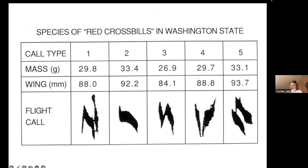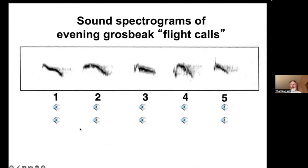The one that you're most likely to encounter in the Sierra Nevada is type 2. It's a dropping, kind of a chup, chup, sort of a flight call. With practice, humans can tell these apart. And these different ones, they vary in body size and their bill morphologies, and they appear to be adapted to and associate with different suites of conifers. So it's really interesting. Evening grosbeaks also have these flight call types, and I'm sort of running out of time here, but I'll just play a couple of them for you.